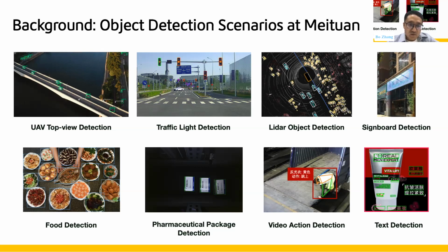And we also provide services to detect pharmaceutical packages. We send actual medicine from medicine stores to consumers, especially during the deep night. We also have a warehouse to store our products. What we do is provide video action detection so that we know our workers in the warehouse are working not in dangerous positions, but in a safe way.